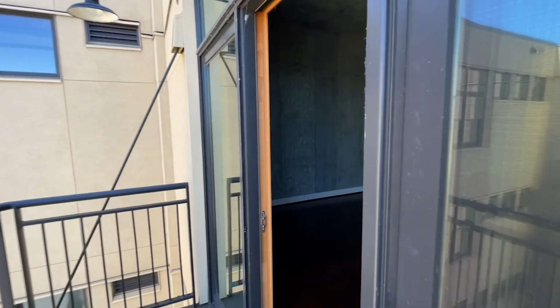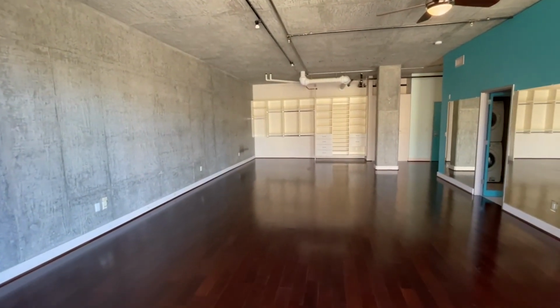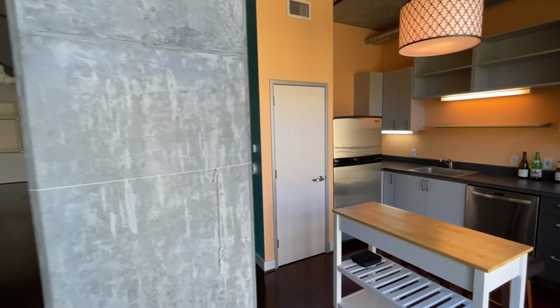There are a couple other units for sale in this building. This is at $350. There's one that's quite a bit bigger, 1,600 square feet. This one's just over 1,000 square feet, and that one has river views, and it's listed at $650,000. So definitely pay for the views if that's something you would want, and that extra space.